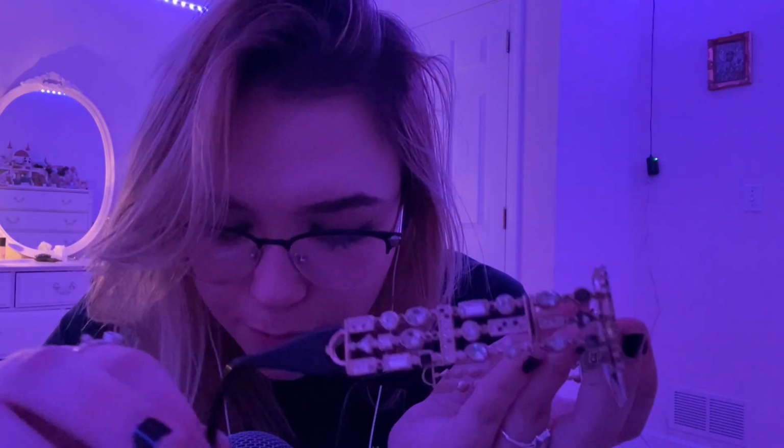So these frames feature gorgeous crystal details on the sides. Three rows going down, and then a sleek black backing to hold on the ears, and then adjustable nose pieces. Very pretty. So, would you like to try these on now? Yeah. Okay. So let me just push your hair back a little bit. Gorgeous.